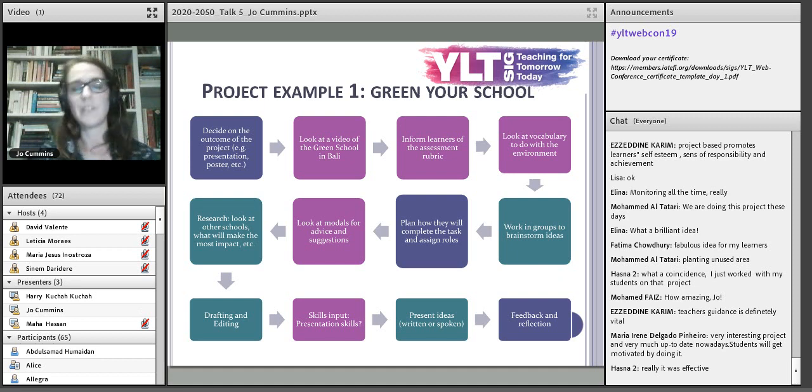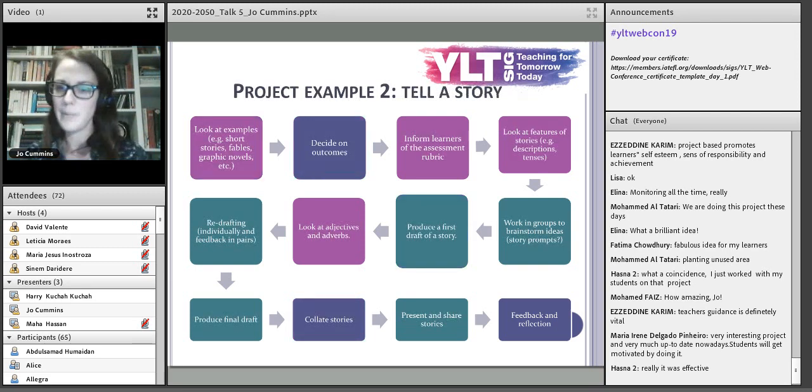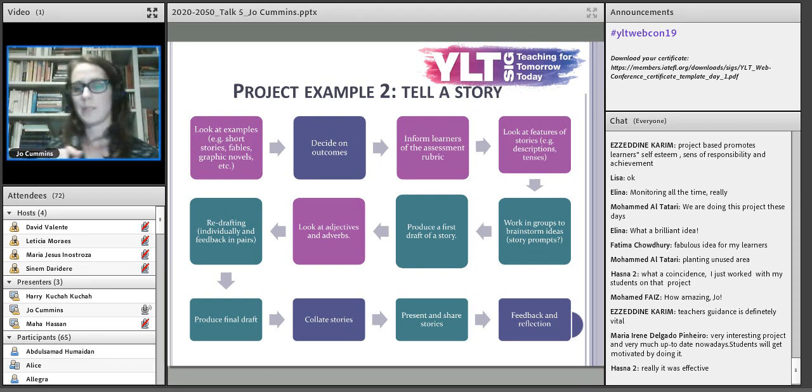And then obviously the feedback and reflection stage. So that's just one example of how I would stage a project like this, weaving in the language work, weaving in the vocabulary, and helping to monitor all the time exactly how the project is going. Okay, I've got time for one more. I'm just going to skip over this one quite quickly because I'm aware of time ticking on.